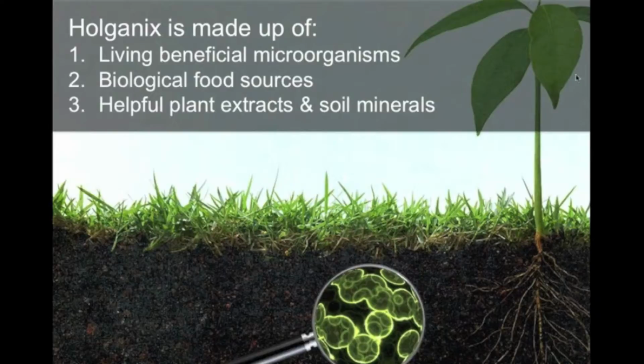To give you an idea of what Holganix is, it's actually a concentrated compost tea, and it's teeming with living organisms. I just did a bacterial analysis recently on one of our products, and there were over 800 species of bacteria in the product. It's dominated by two genera, Lactobacillus and Bacillus. In those groups of bacteria are many species that have noted plant growth regulating effects.